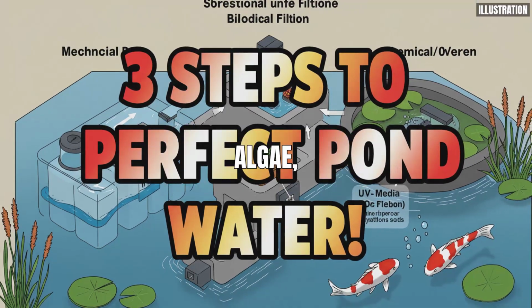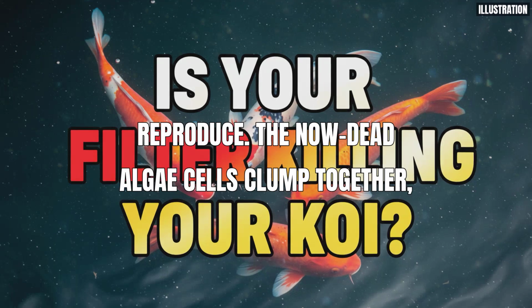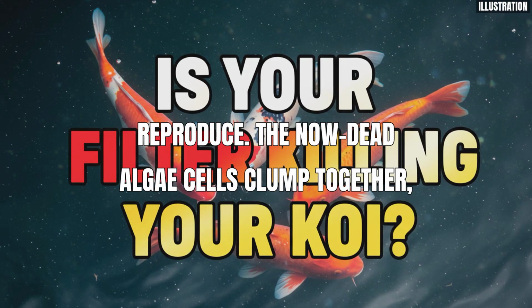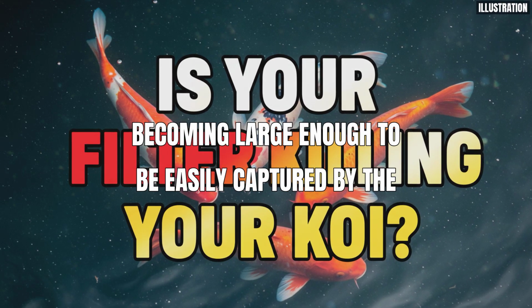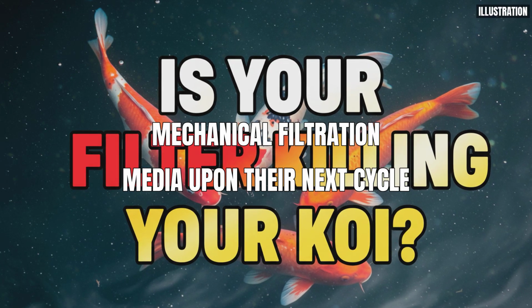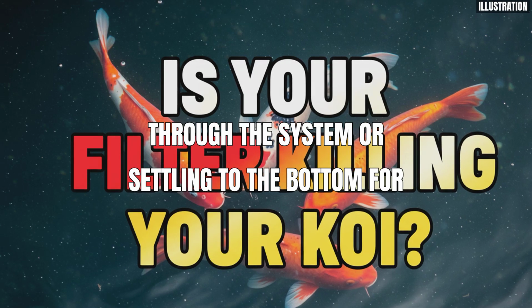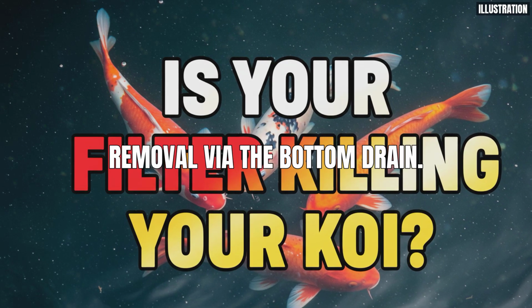This light penetrates the cell walls of the floating algae, damaging their DNA and rendering them unable to reproduce. The now dead algae cells clump together, becoming large enough to be easily captured by the mechanical filtration media upon their next cycle through the system or settling to the bottom for removal via the bottom drain.